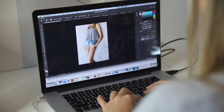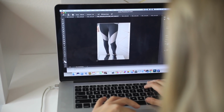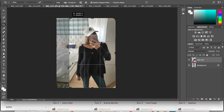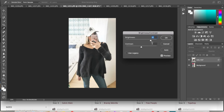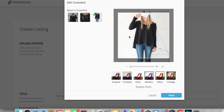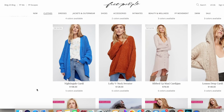After taking photos of all the styled pieces, I edited them a little bit in Photoshop, just changing up the lighting and stuff, making sure the photo actually looks flattering. Not changing anything about the actual clothes though, that'd be kind of weird. So just changing the brightness, even adding a filter, I think can make it look kind of cool. As long as the clothing is still true to its actual color, then I think this is totally fine to do.